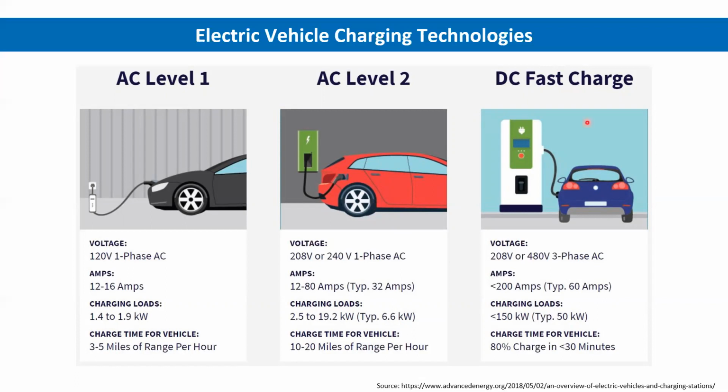And the last category you can see here, DC fast chargers, are in the third category, and these chargers are meant for public charging stations alone. They need three-phase AC input from the grid and consume more than 50 kilowatts of power. And these chargers can charge the same electric vehicle in maybe less than 30 minutes. Of course, the charge time you can see is only until the state of charge reaches 80%.